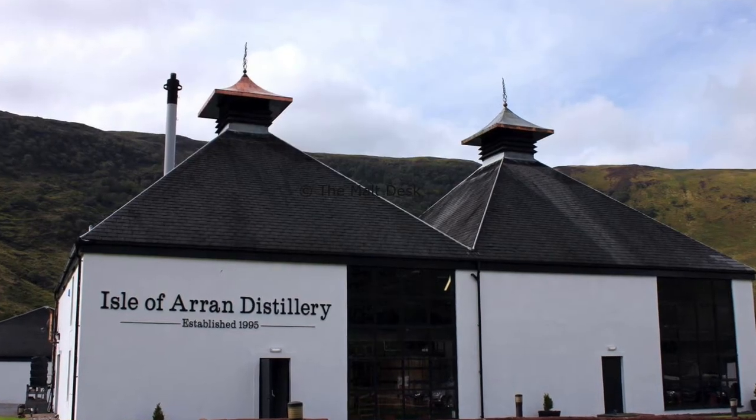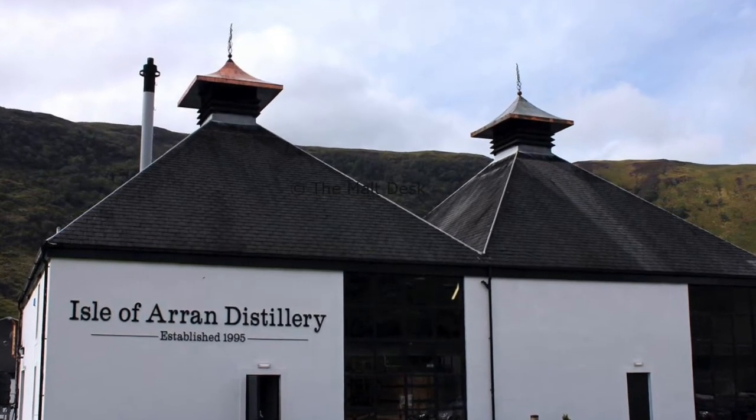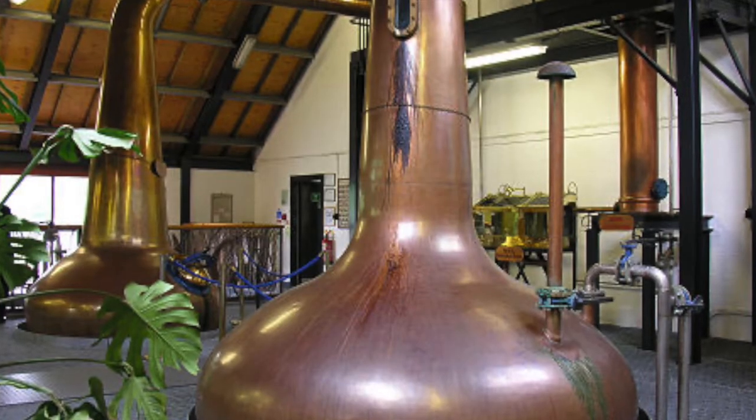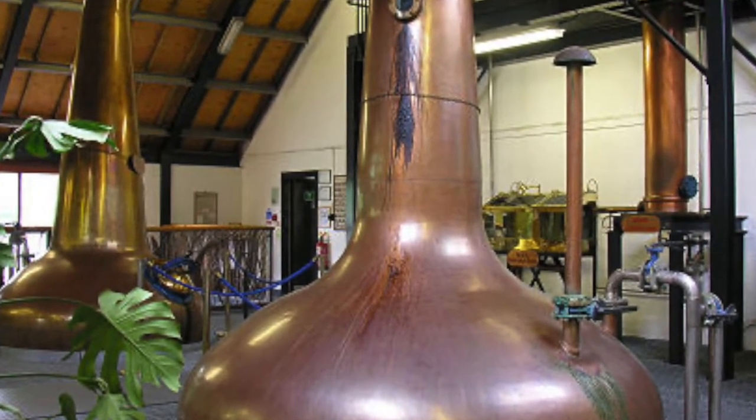There used to be a lot more distilleries on the island up there, but the last one, mostly illicit, had closed in 1837 before Arran finally opened their distillery there. At the distillery where they produce the non-peated, they have 4 stills, 2 wash and 2 spirit. So anyway, that's everything I think I can tell you about.